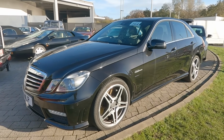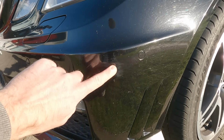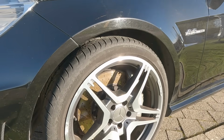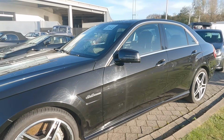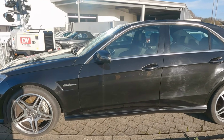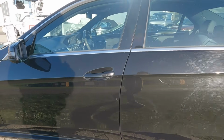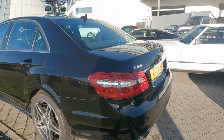So on to a Mercedes E63 AMG. Paintwork's not great on this, some scuffs, etc. Most of it will come out, you can see, being black. You can probably see in this light, needs a good polish, to be honest. Yeah, and wheels could probably do with a refurb here and there. So this is obviously the 6.2 litre engine, famous M156 engine, 500-ish horsepower.